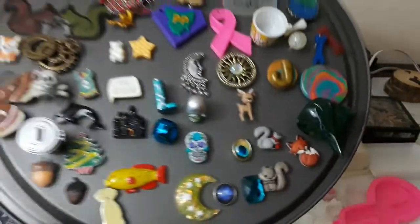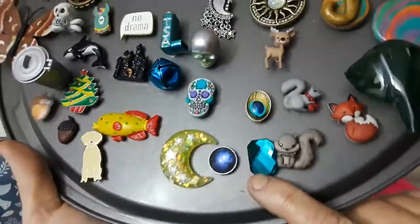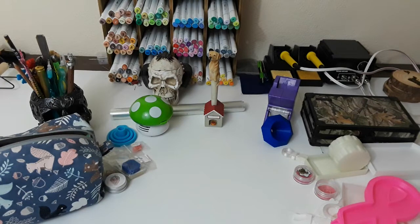Squirrel! Gotta love squirrels. And then this. Look at, oh my god. Oh my god. Look at the colors of that thing. It's absolutely beautiful. And another moon. Okay, we're done. Enough of that.